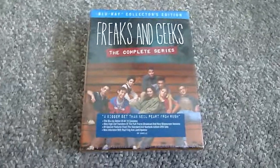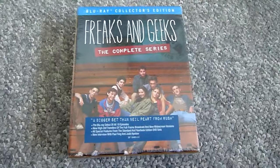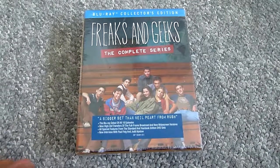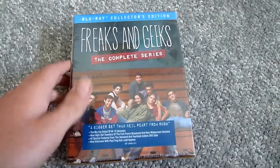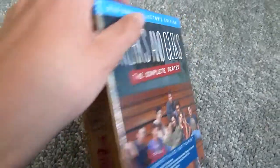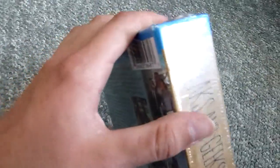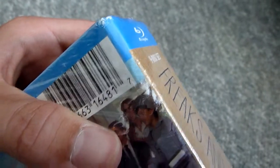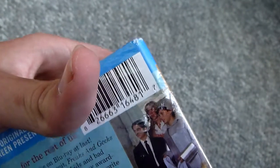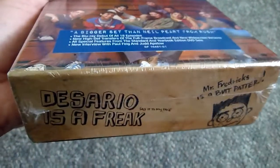Today I have the complete series of Freaks and Geeks on Blu-ray from Shout Factory. Got this one on eBay for a pretty cheap price because someone bought it brand new and decided they didn't want it, I suppose. It arrived still wrapped and in pretty good condition, but on the sides there's a bit of damage, as you can see there. But it didn't really bother me because I got it cheaper than I could have. I'm not going to go to the effort to return it because I'll eventually probably damage it myself. I'd like to think I wouldn't, but you never know.